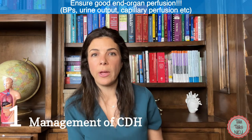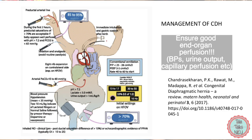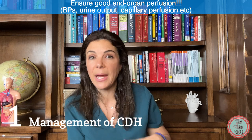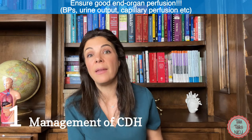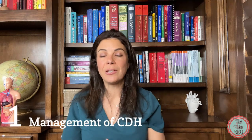To make sure that the organs are getting all the oxygen they need, we need to make sure that the baby's blood pressure is good. So careful attention needs to be made of the perfusion, of the blood pressure, of the urine output. If there seems to be an issue with any of these, then the baby needs to be given volume or started on medication. Really, we need to do a whole video on inotropes.